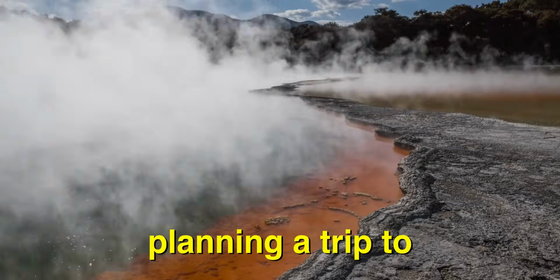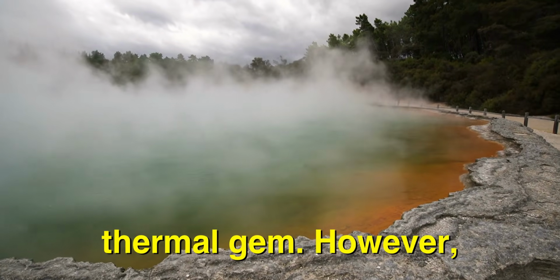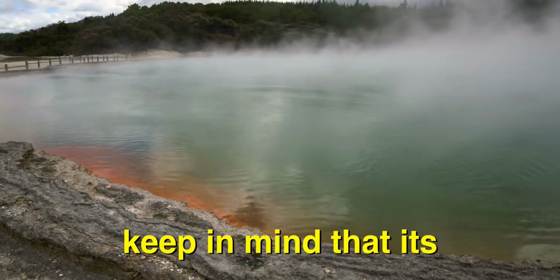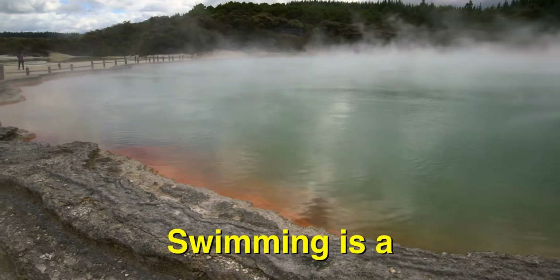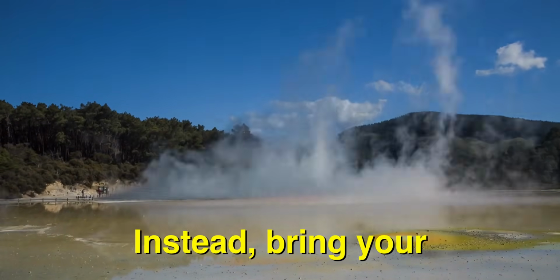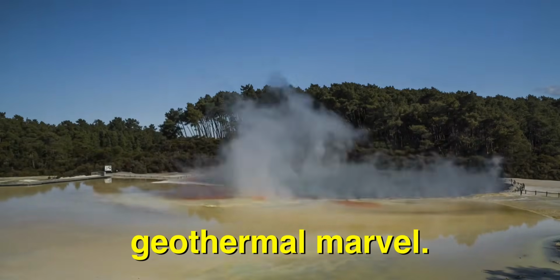For those planning a trip to Waiatapu, be sure to soak in the surreal beauty of this thermal gem. However, keep in mind that its inviting appearance belies the boiling temperatures. Swimming is a definite no-no. Instead, bring your camera to capture the shimmering magic of this extraordinary geothermal marvel.